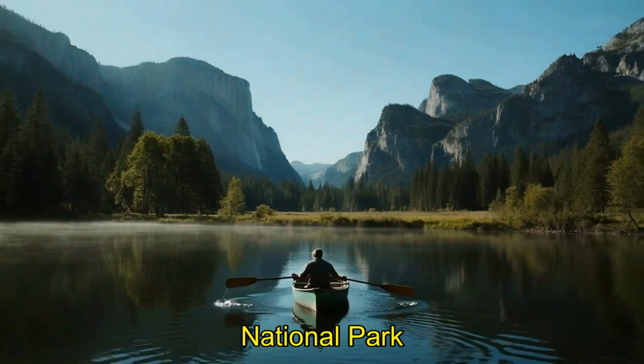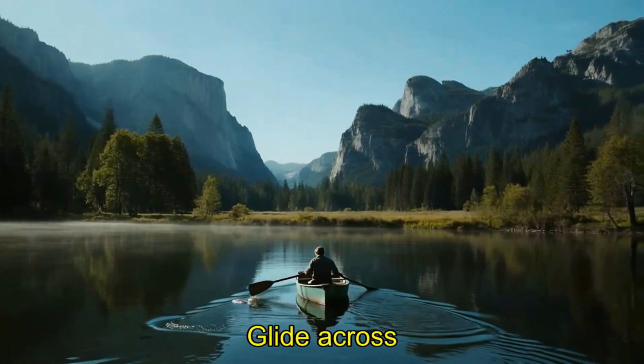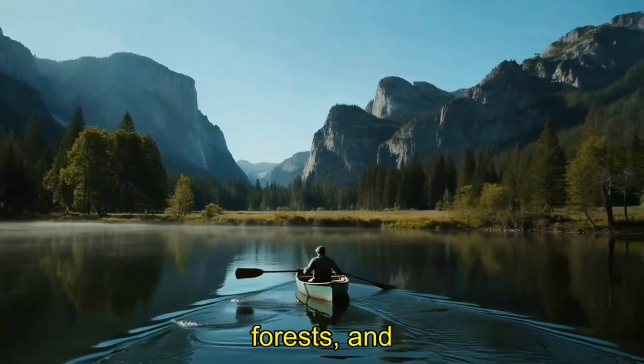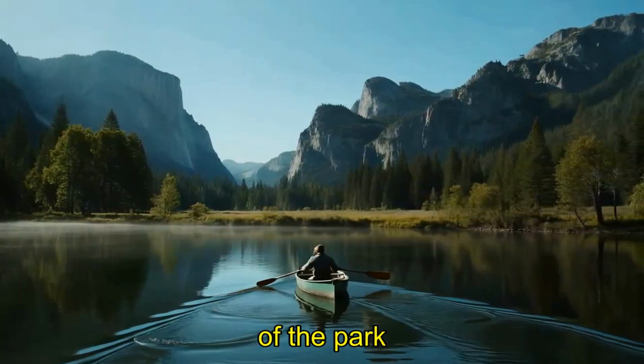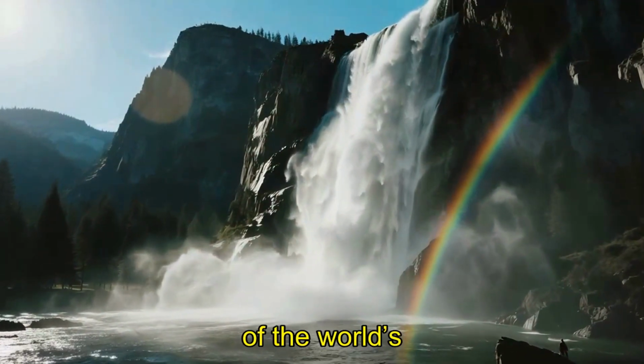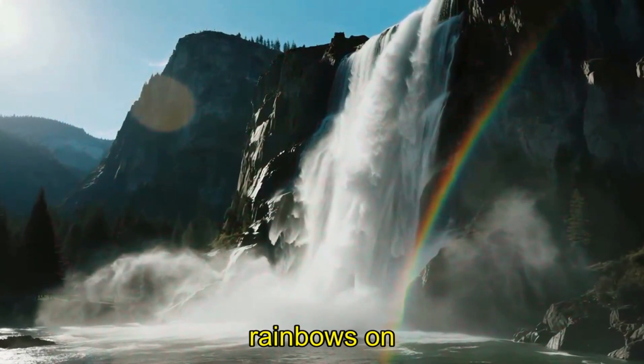Yosemite National Park. The Mirror Lake canoe trip is pure tranquility. Glide across the glassy water, surrounded by mountain peaks and forests, and let the peace of the park wash over you. Also, don't miss Yosemite Falls, one of the world's tallest waterfalls, where the mist creates rainbows on sunny days.